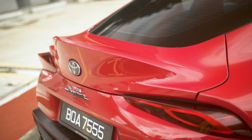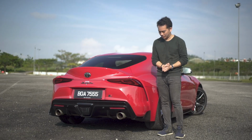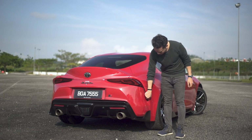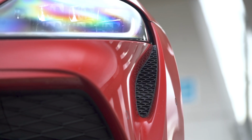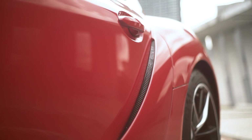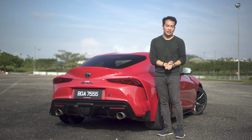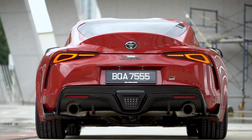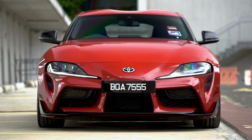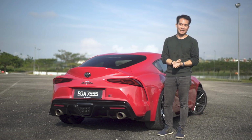Truth be told, I really like the look of this car, except for a few small details. You see these vents over here at the front, on the bonnet and in the doors are fake. Toyota says that you can simply remove these panels over here so that you can put vents in there if you're tuning the car, but I say rubbish. I don't like the look of all this fakery around here, but other than that, I think this is a gorgeous design.